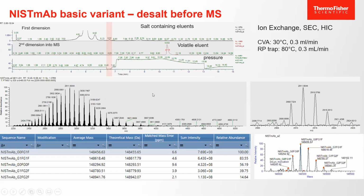You can see on the slide at the top left here, the top trace is the first dimension run. The second trace is the second dimension run done with volatile eluents. The first dimension had high salts in, so we couldn't interface that directly with mass spec. We've trapped them and then desalted with a volatile eluent, and the bottom trace shows you that area marked in a pink profile, where we've got a pressure dip. That pressure dip refers directly to the peak we've collected.